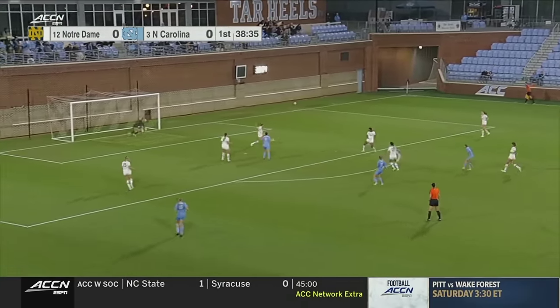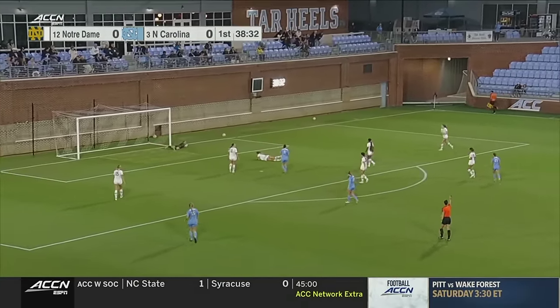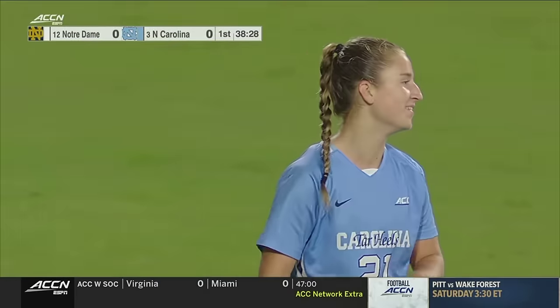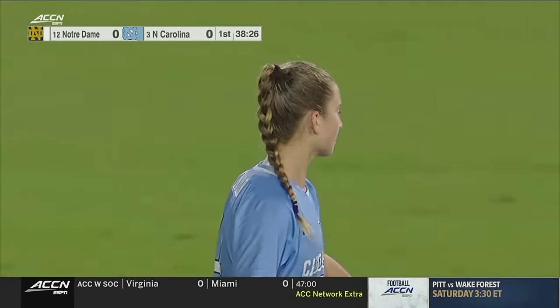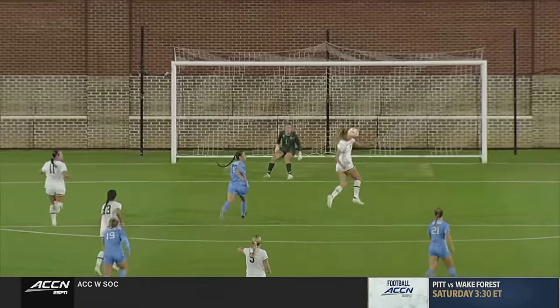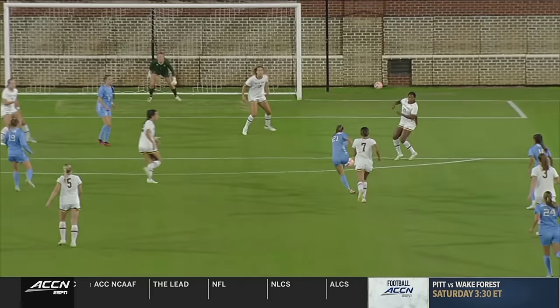Tar Heels looking right down the middle. A shot from distance from Allie Sentnor goes out wide. This will set up a corner for North Carolina. Well, it's an excellent play defensively from Gattino early on to win this header. Moves her feet really well, but then this is where the game's going to be won or lost.